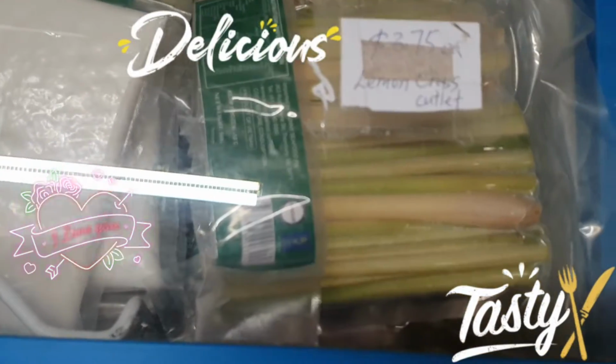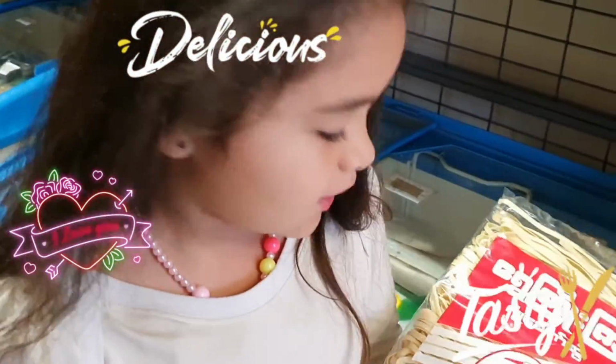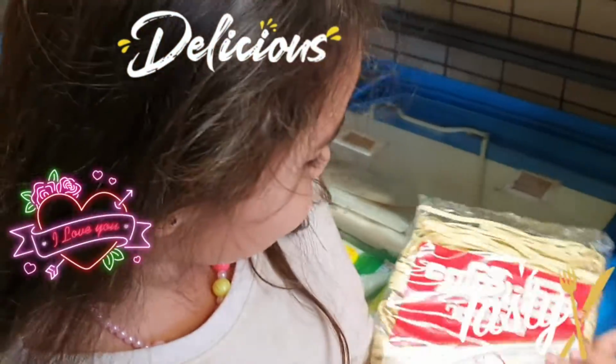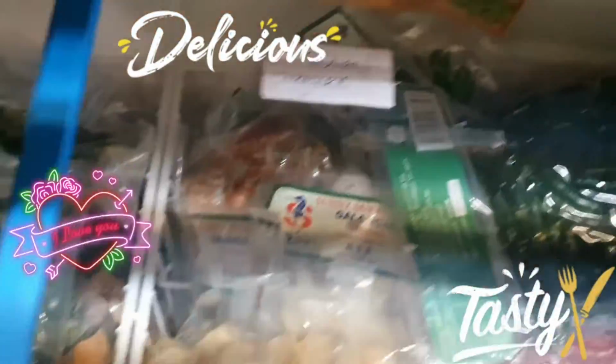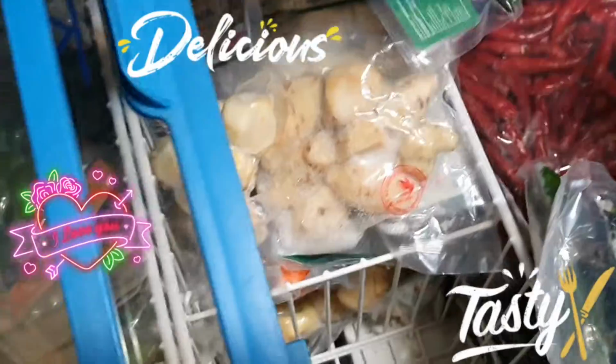Mommy. This is my favorite kind of noodles. Lemongrass. The frozen lemongrass. Say hello, everyone. Hello, everyone. This is my favorite kind of noodles. Is it your favorite? Yeah, it's my favorite. And we have chili here, frozen chili. And we're gonna have a look if they have moringa here. So they still have moringa. So we're gonna buy this moringa.